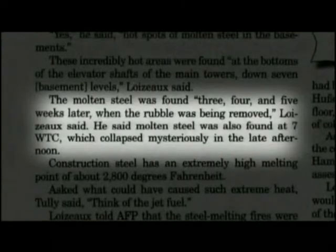The molten steel was found 3, 4, and 5 weeks later, when the rubble was being removed. He said that molten steel was also found underneath World Trade Center 7. So I'm looking through the official reports. What do they say about the molten metal? They say nothing. Now, wait a minute. This is important evidence. So where'd that come from?